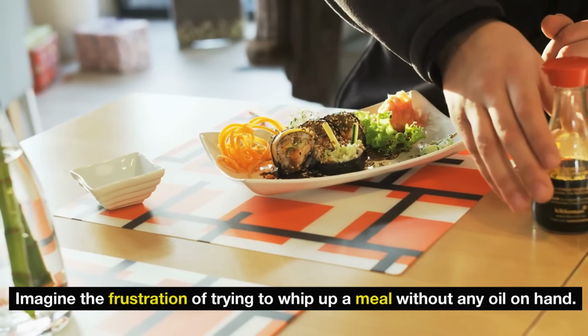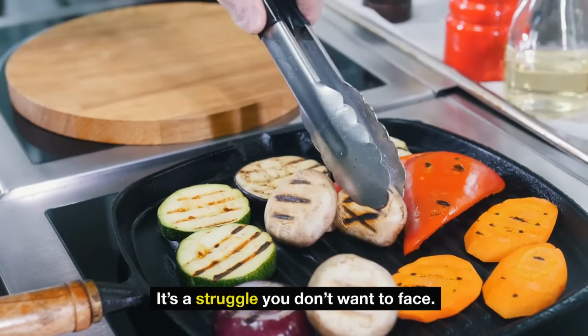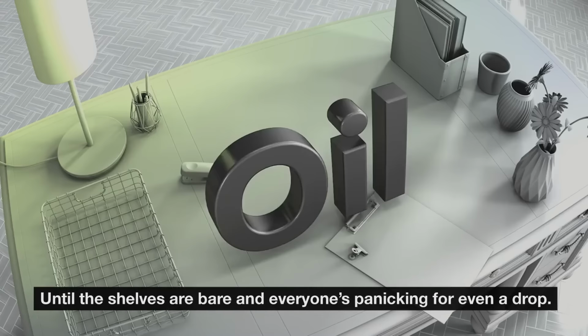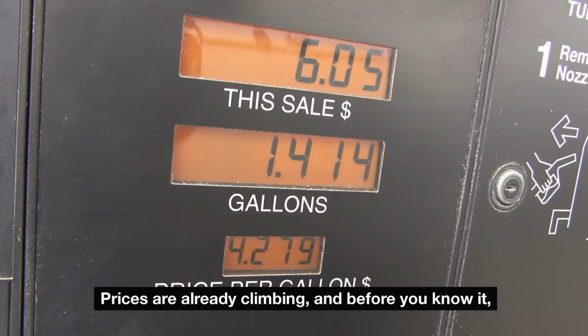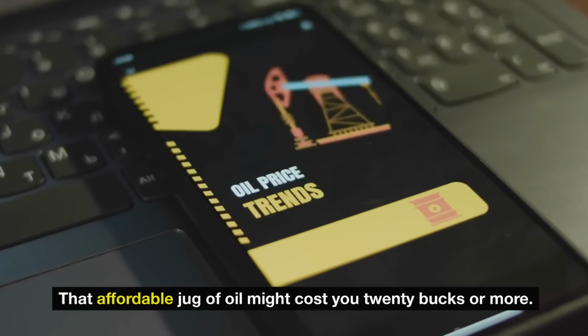Imagine the frustration of trying to whip up a meal without any oil on hand. It's a struggle you don't want to face. Cooking oil is that unsung hero in the kitchen that often gets overlooked until the shelves are bare and everyone's panicking for even a drop. Prices are already climbing, and before you know it, that affordable jug of oil might cost you $20 or more.